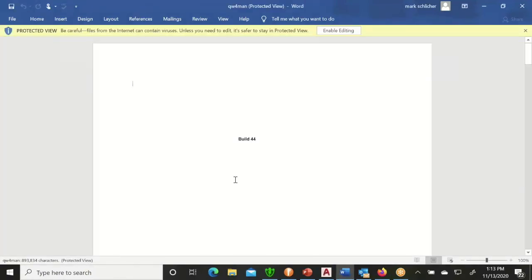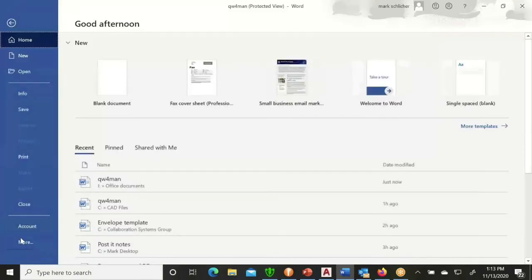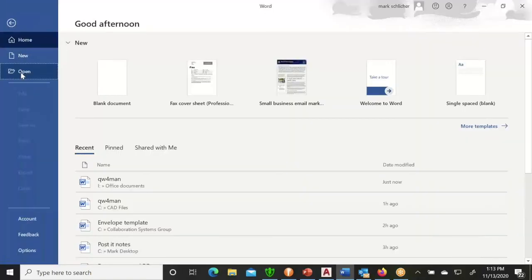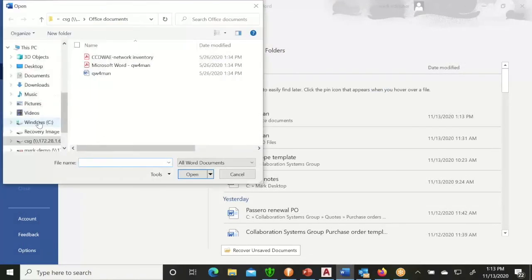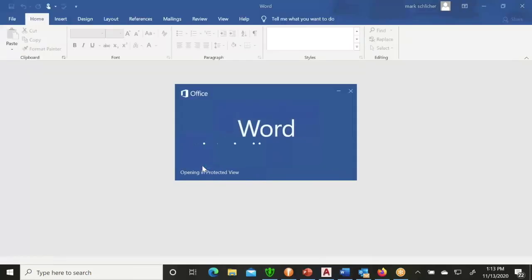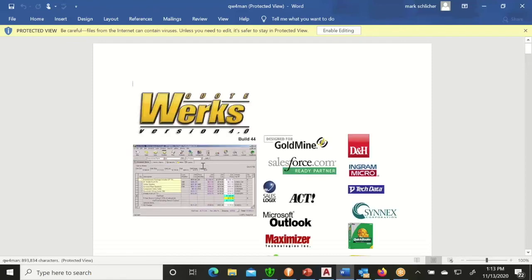And that file is now here. You can see this is a big licensing agreement. So let's go ahead and close that. Now let's open that same file, but this time again, we'll open it from the C drive. And again, you'll see very little difference in the speed opening it locally versus over the VPN.